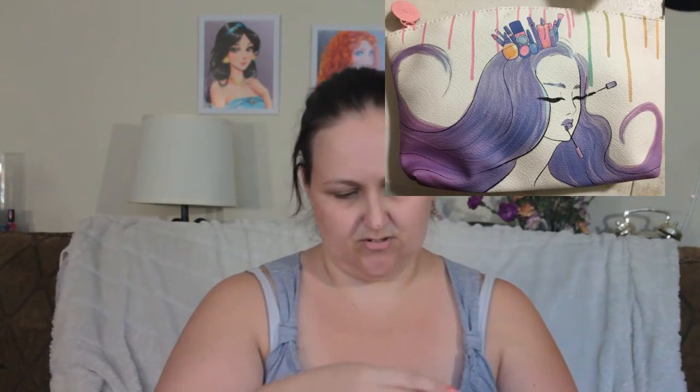And then this is the bag. Oh, this is a cute bag. Dang, I already got hair on it. This is a cute bag. I might put this one in my purse instead of the other one. Who knows? Okay, so that was that.